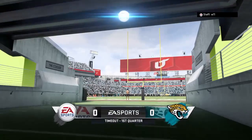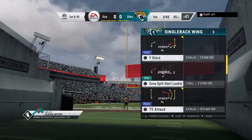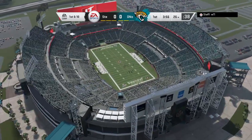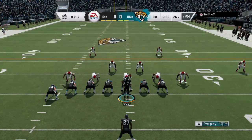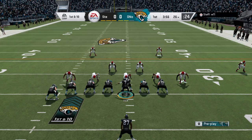Now with the play clock down to 2, we're going to get a timeout here. They'll have 2 remaining as we step aside here in this first quarter. Ready. Mike 51. Silver. Tighten up. Check nickel.